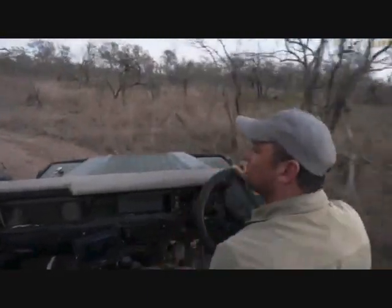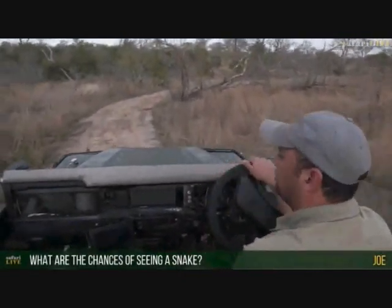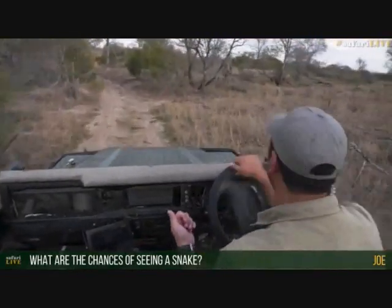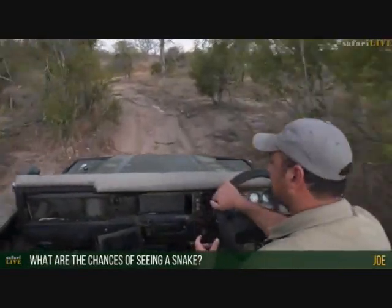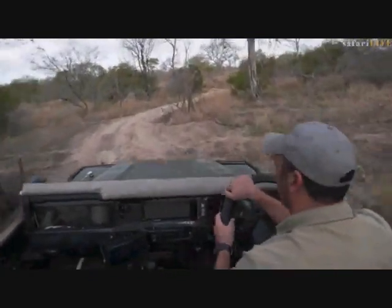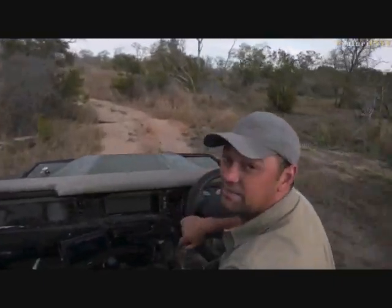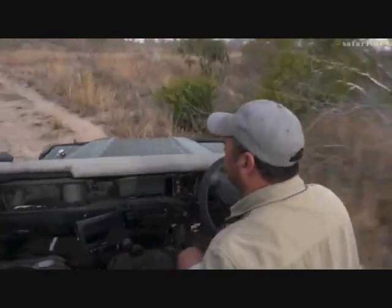Now, Joe, chances of seeing a snake around this time of year are pretty good, and they're starting to increase, I suppose. Because it's getting warmer, the snakes tend to get more active now in our summer months. So maybe we have some luck with the snake, but I haven't had any luck with seeing a snake just yet. I love seeing snakes out on safari. I find them fascinating, and I do enjoy seeing them.